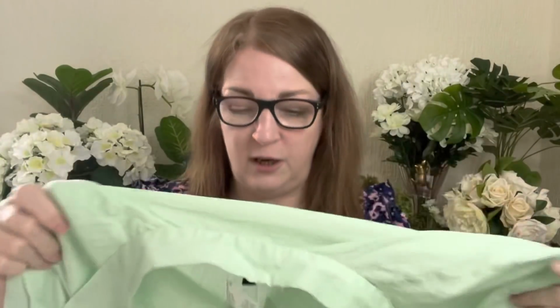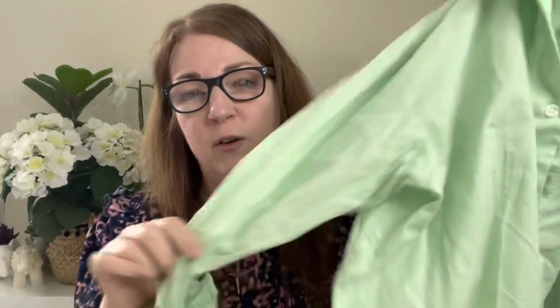So it's got a pocket on the, has it got a pocket? Yeah, thought it had. It's got a pocket on the front here as well, but just on the one side. Yeah, and it's just like a shirt. It feels very cottony. I'm just going to look at the fabric on this, because it could have some linen in it. No, it's 100% cotton, so great. That's going to be really cooling in the summer, I think, that one. So I like that a lot.